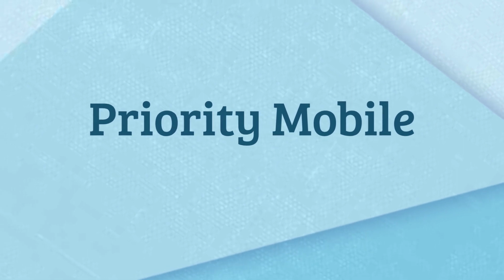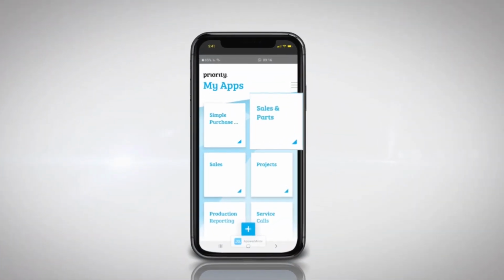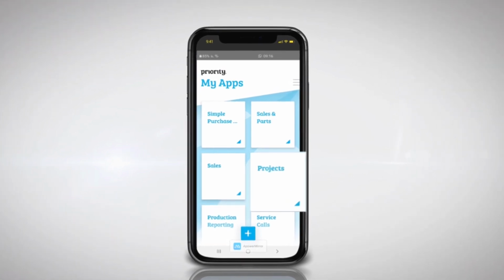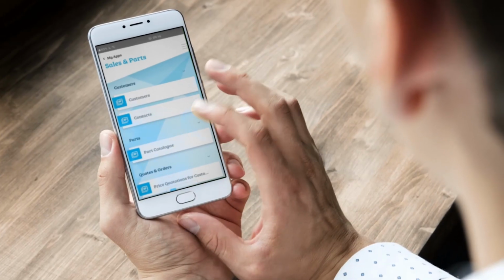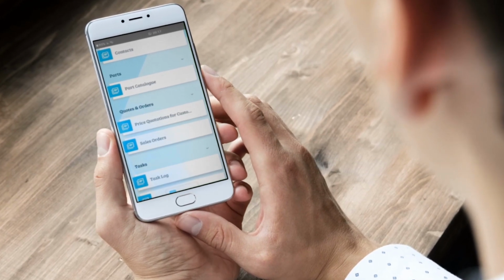Priority offers a unique mobile application generator to build customized apps in just minutes without a single line of code. An app for salespeople, an app to generate price quotes, or an app to handle service tickets.